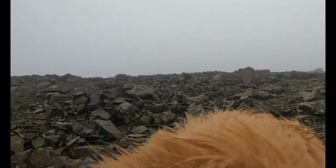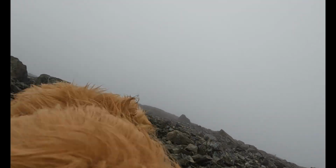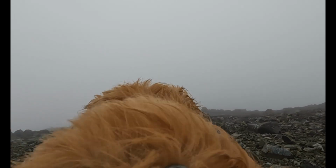There's nothing on this Munro that's really going to stop your dogs, but if you were going to go up in the same weather conditions that we did, I'd make sure you've got some good navigation, as there's quite a few cliff edges on the left hand side as you're going up.